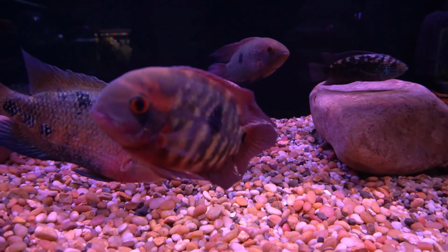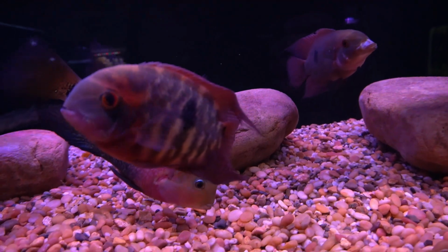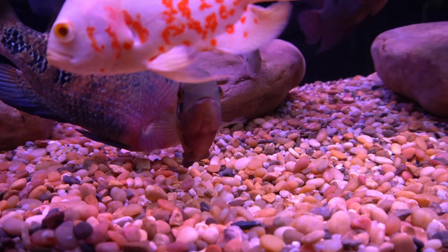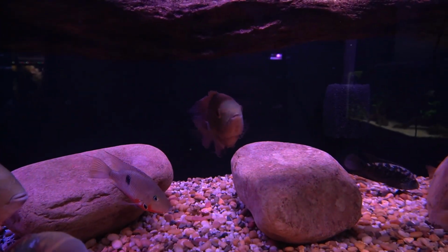Chocolate cichlid. Look at the pattern on the chocolate cichlid today. Very often he's a solid color, but today he has a stripe pattern. A little bit of red, burgundy in the body. Two of them in here.